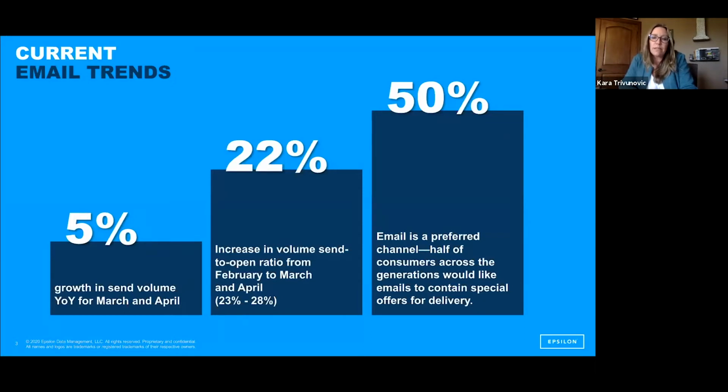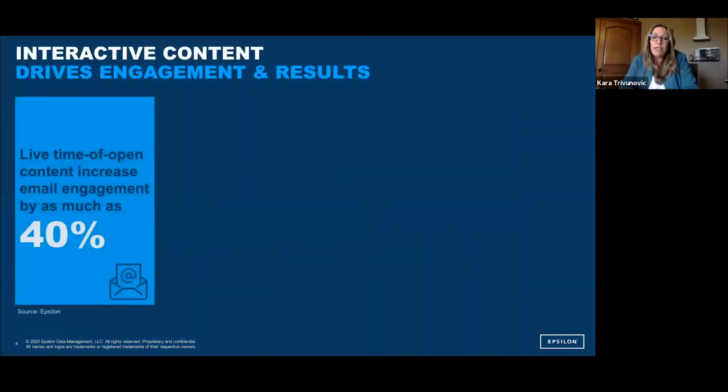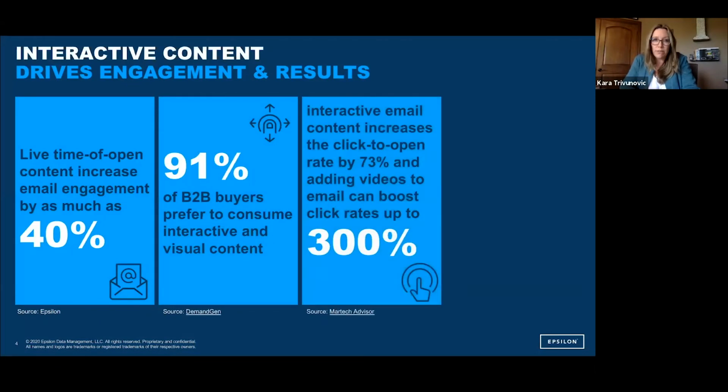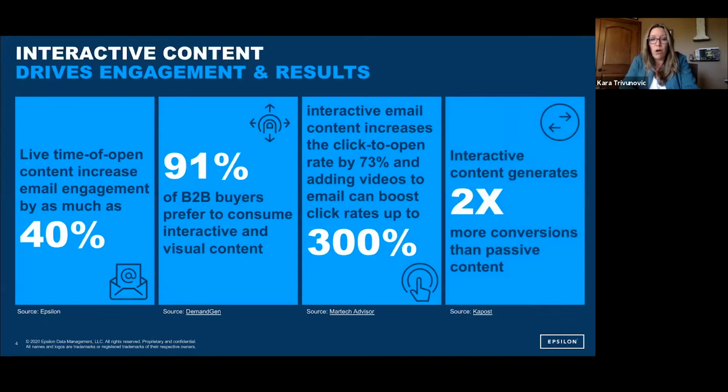And given that email is a personal channel and really is a preferred channel for many consumers and brands, it's not surprising that we're seeing this kind of performance. While we're reaching out to customers during this time of crisis, it's important to also make sure that emails are relevant, they're genuine, and they're meaningful. Some pioneering email marketers are adding value by using innovative and interactive content to break up the monotony and the clutter of what a lot of customers are seeing in the inbox today.